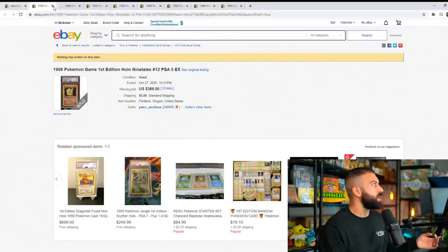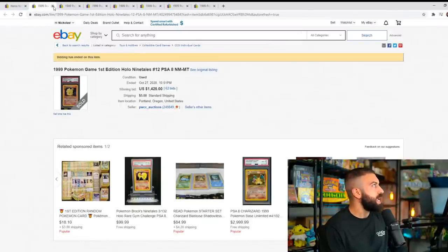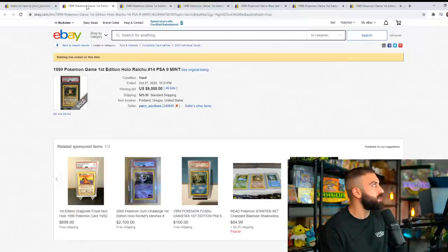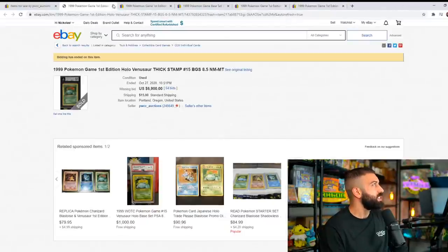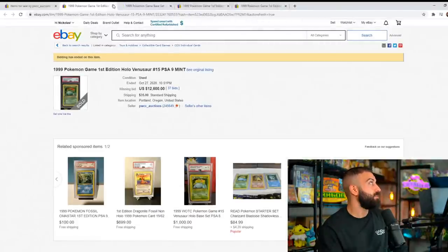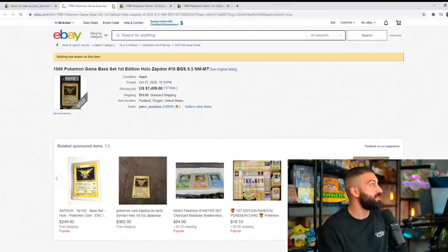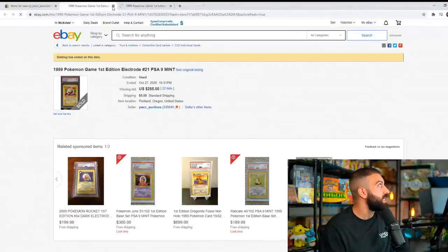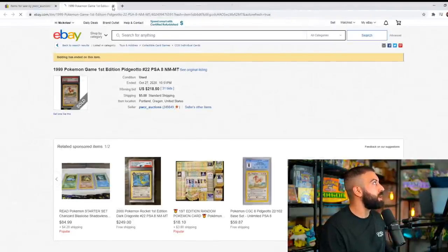Mewtwo, $3,000 for a Beckett 8.5. Ninetales, $386 for a PSA 5. An 8 going for $1,400. A Raichu in a PSA 9 going for $6,000 tonight. $6,900 for a Venusaur 8.5 from Beckett. $12,600 for a 9. Venusaur's getting the love now. If you guys thought Venusaur wasn't getting the love, I mean, it's really there. $1,400. And now we're moving into the non-holos from base set.